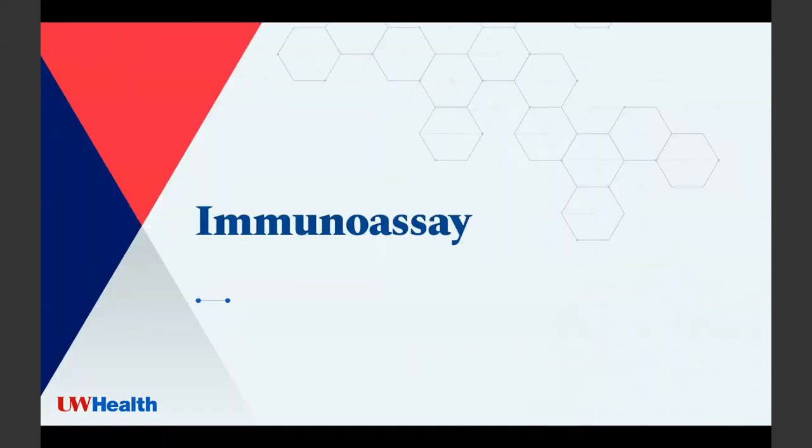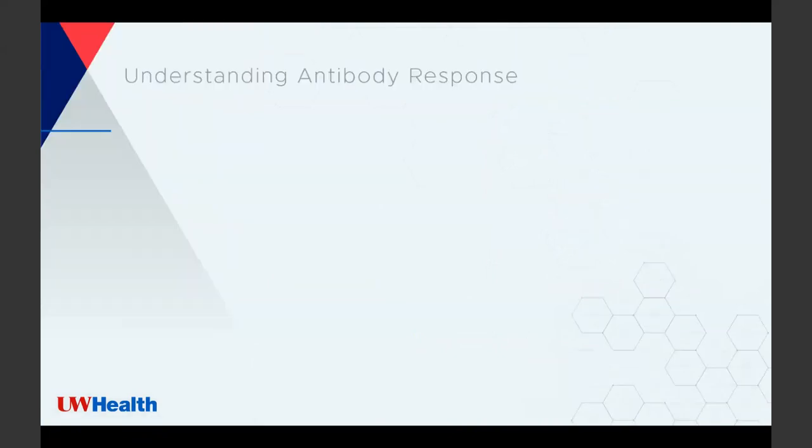Lastly, switching gears one more time, let's talk about immunoassays and how to interpret them. So serology testing will detect antibodies circulating in your body. Sometimes it may take several weeks for the antibodies to develop after initial infection. Let's do a quick review of IgM and IgG because this is vital for understanding the immunoassay serologies.